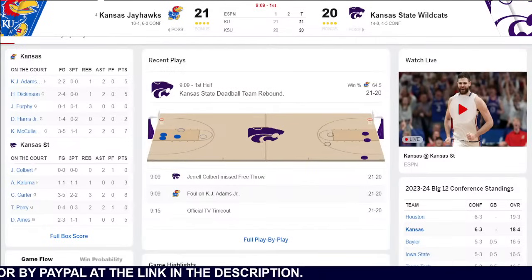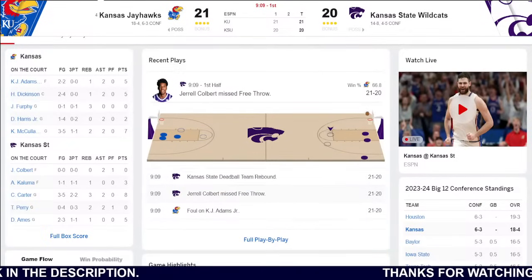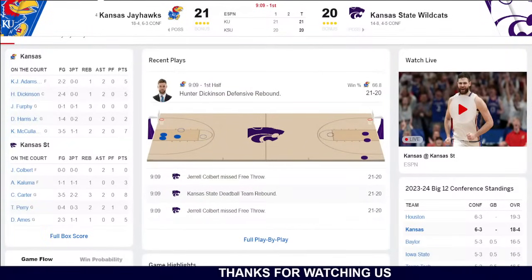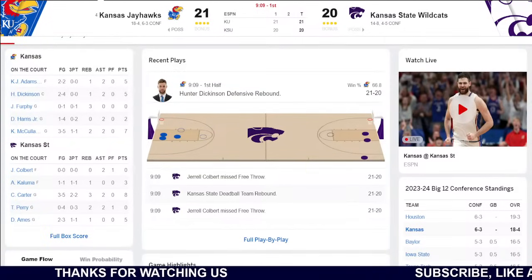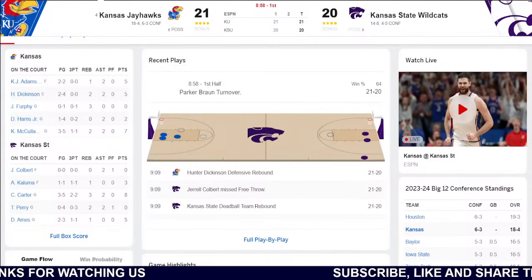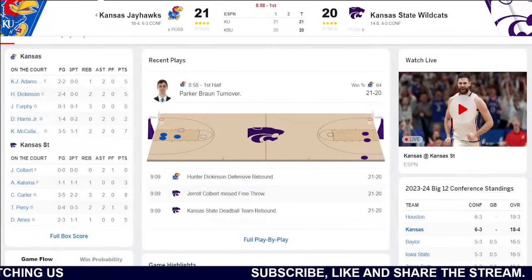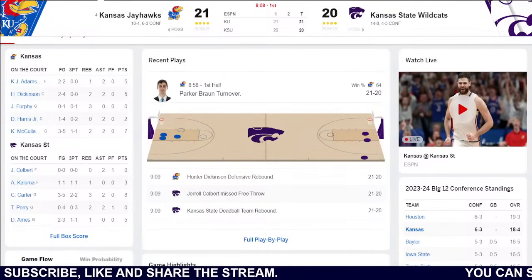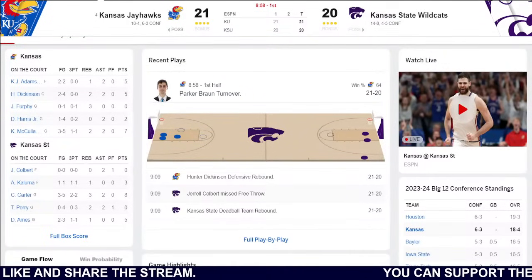A red shirt misses here. And the Cats on their first try, missing one more coming for Jarrell Colbert as Hunter Dickinson checks in for KJ Adams for Kansas. Well, you need it to be a night that you get to the free throw line and you make your free throws. K-State this year at the line, 72.6% as a team. This one is short for Jarrell. That one barely drew iron. So 0 for 2, and here come the Jayhawks up 1, 21-20.